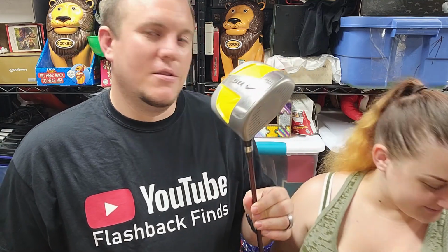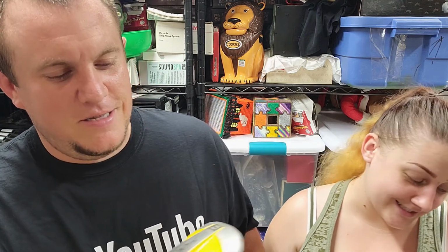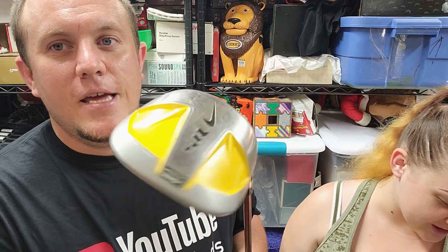I don't know. It's a golf club. It's a Nike SQ Sumo 2 460 10.5 degree driver. Yes, it is. This came in the big golf buy we had a while back, and I've already sold a bunch of stuff from there. It was great. We spent $100, $125 on everything. And this one sold for $120.